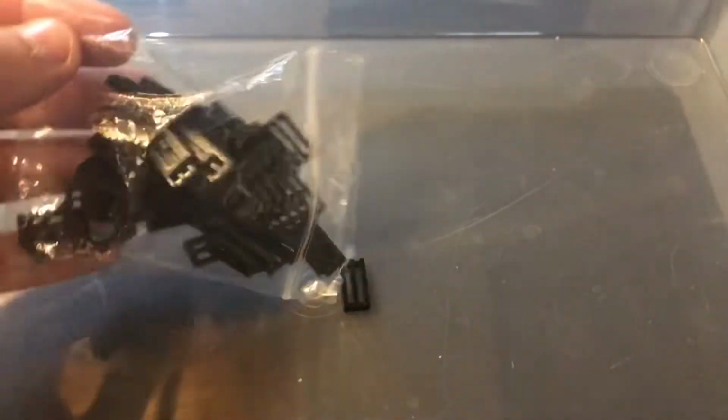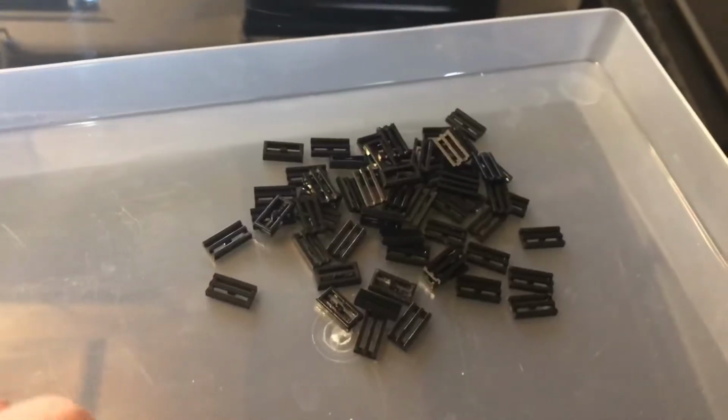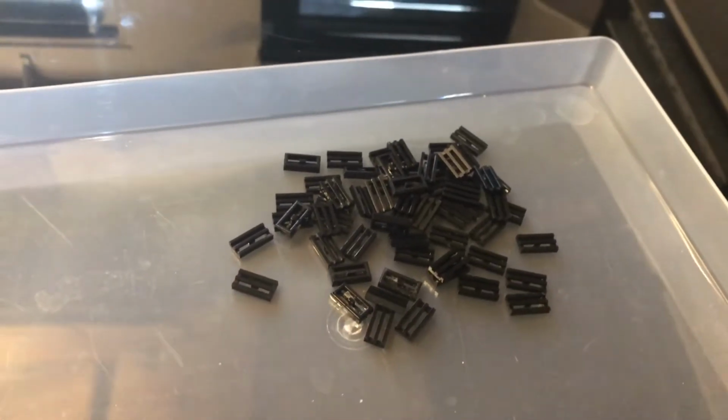So next we have these 1x2 grill pieces in black. So out of that bag, I only found one piece that was slightly damaged. It's a little bit chewed up around the edges, so I'm going to put that one to the side. But all the rest are in great condition, and I can add them as well.